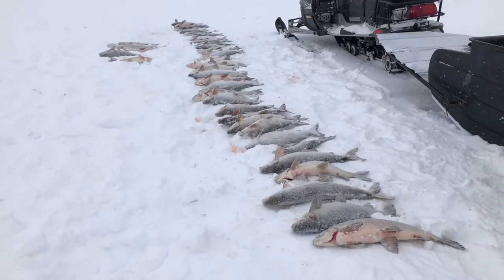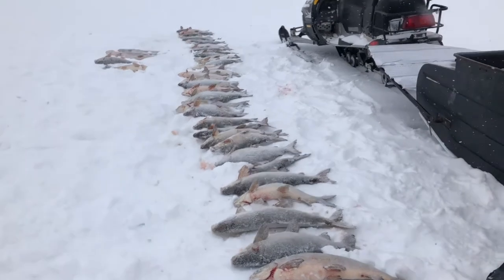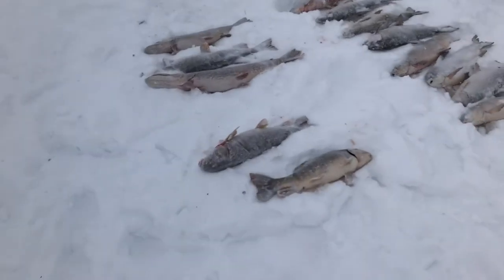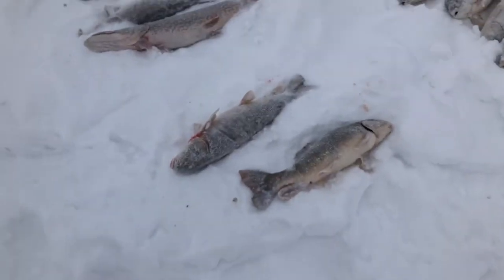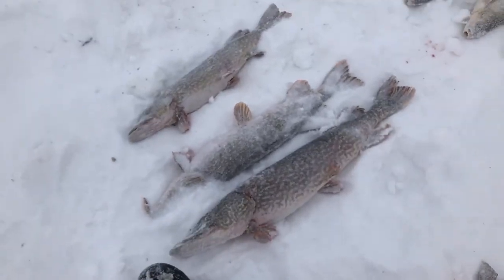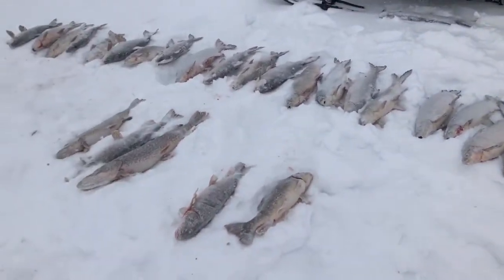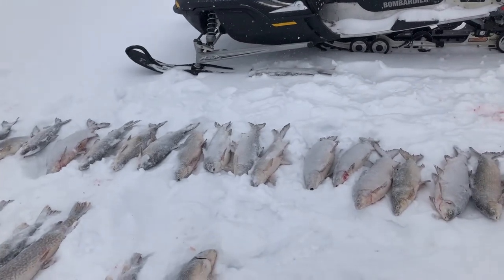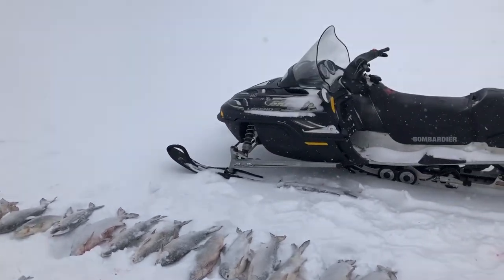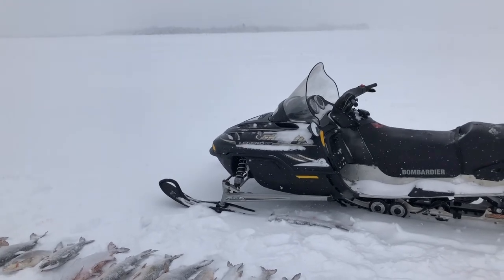We got 38 whitefish. And we got two bottom feeders on the second pull of our second net and three jackfish. So that's 39, 40, 43 fish here. And 43 fish here. And out over there, we got 46, so that's 89 fish altogether.